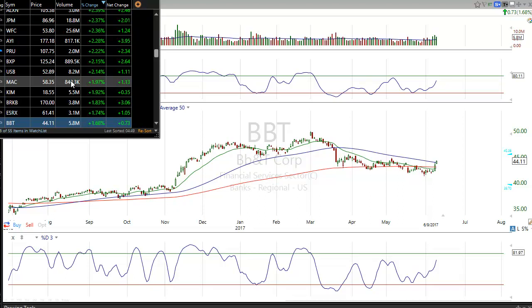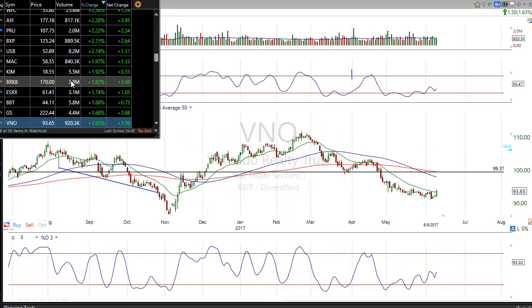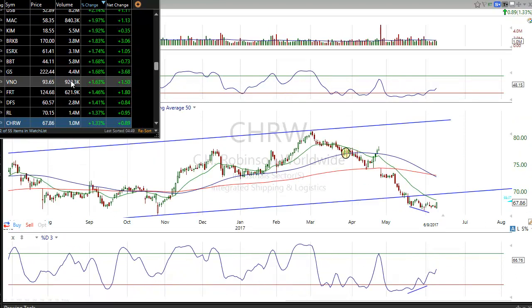BB&T, another one, given that divergence. Goldman Sachs, again, we saw that one, the divergence. All these popping on that. These could be, definitely could be where the money's going to flow. Ralph Lauren. CHW, nice divergence. It seems to be holding up pretty good. I do like that one too.